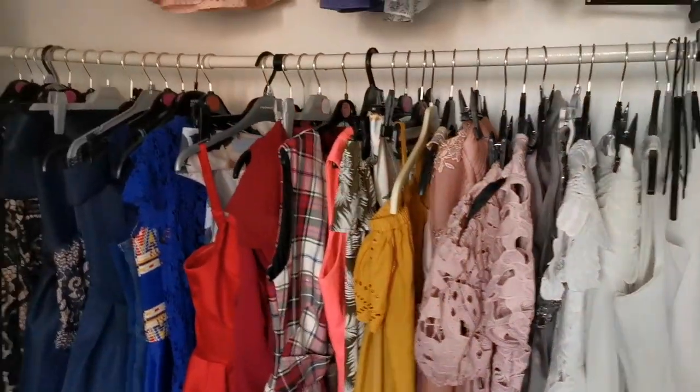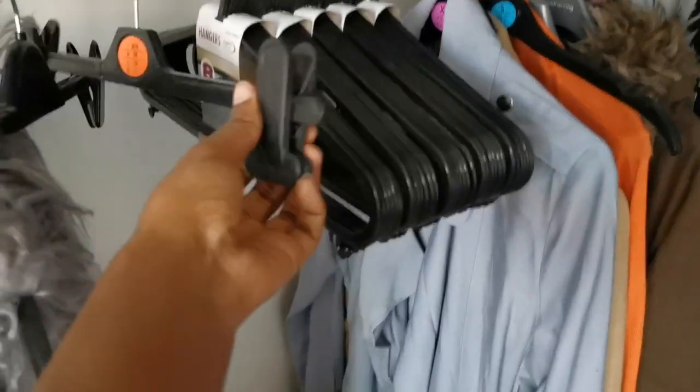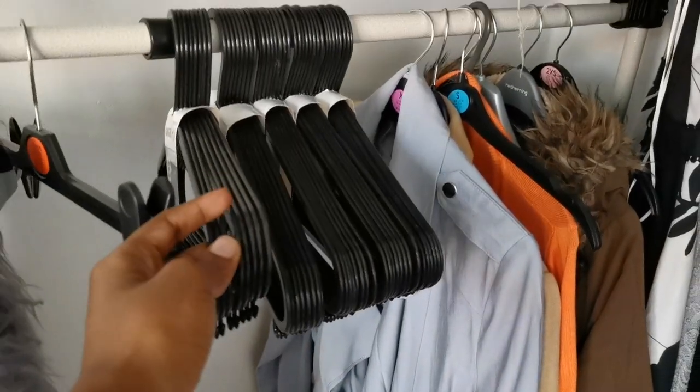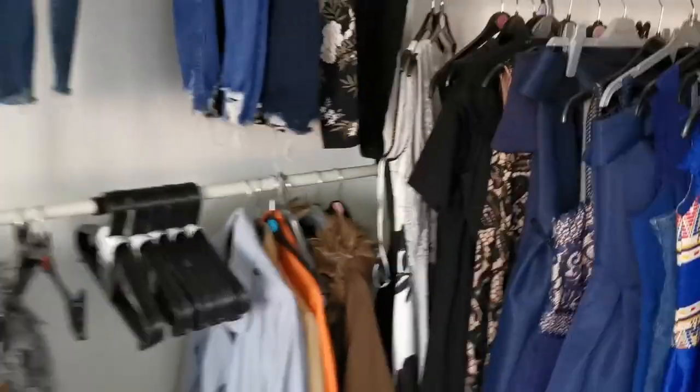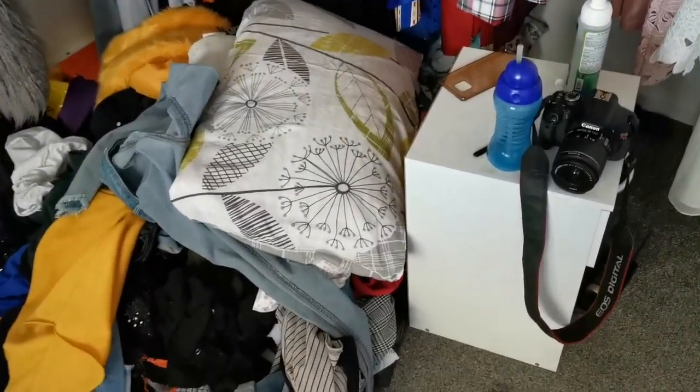So for up here, I bought these hangers. I won't be able to hang everything because I need these trouser hangers and not these, but I bought these hangers and I'm going to try and hang all of my clothes nicely. So this is what we're going to be doing today.